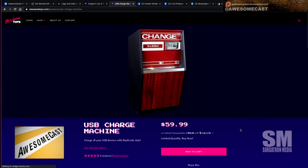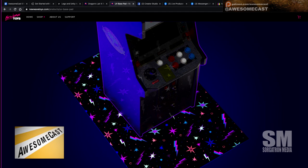I like that they sell the carpet. Yes, the UV-based pad, which is like an arcade carpet, and it is UV-reactive ink. That's like an old-school arcade carpet with the stars and the lightning bolts. So you can get these things and have a setup, a mini arcade, on the coffee table or something. I don't know, like on your display next to your NECA toys or something like that.